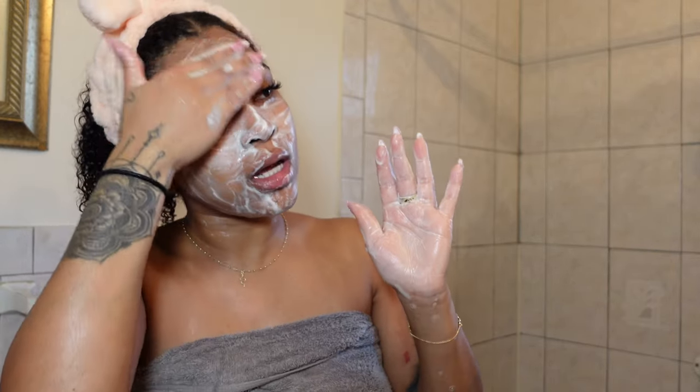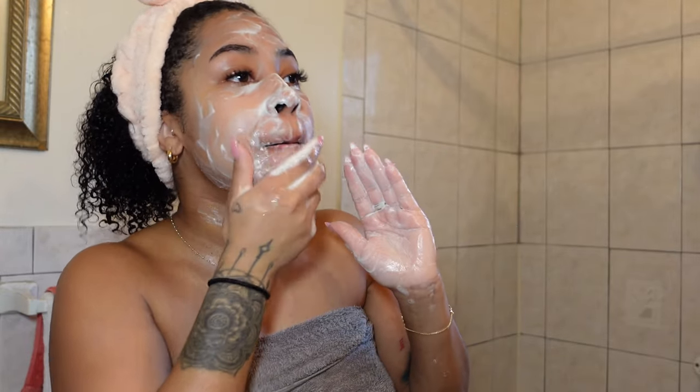I had a pimple here that I popped. So my skin gets hyperpigmented and leaves scars or marks. So I'm using this to kind of prevent it from darkening up.